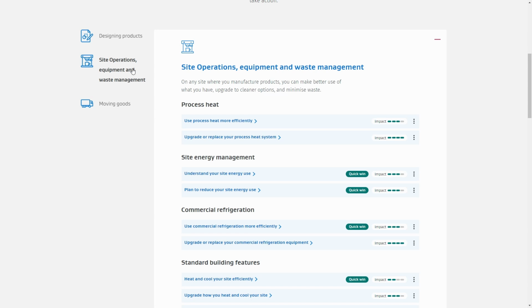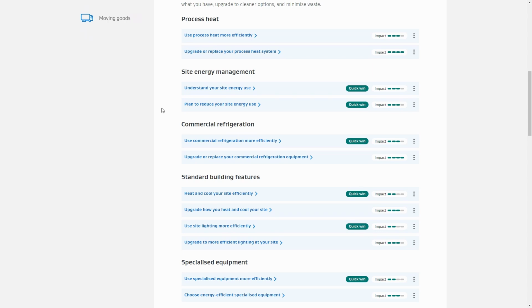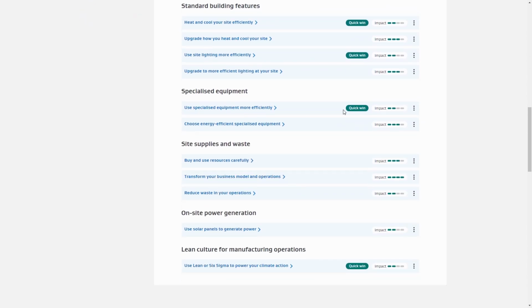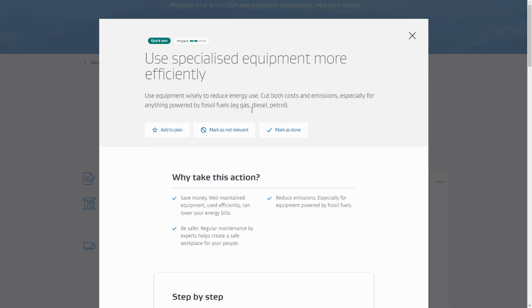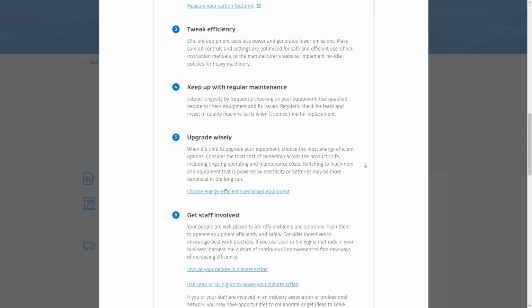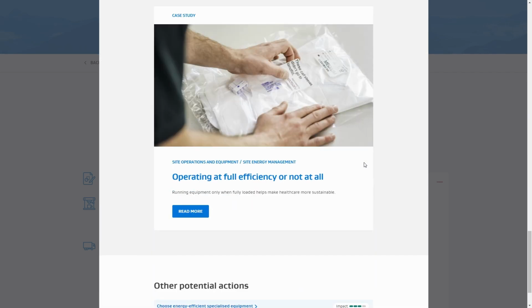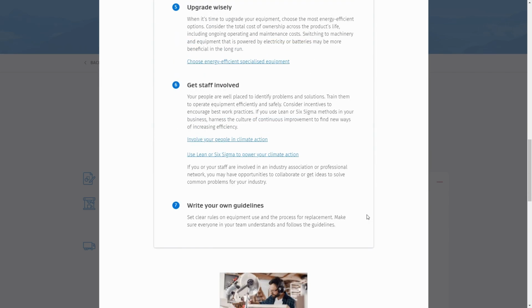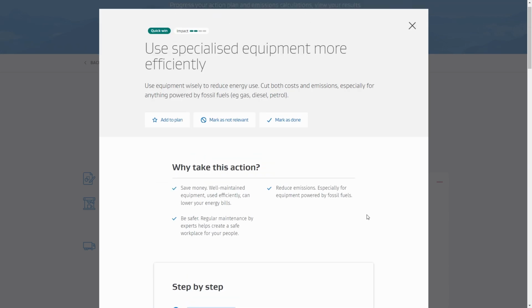Looking through our second priority area here, site operations, there are many different opportunities for emissions reduction and efficiency. You can use the quick win and impact indicators to help find actions that would suit your business. And you can always open up for the full set of information, guidance, and tips. At the end of each action guide, you'll also find suggestions for other actions you could take that might help with reducing the same emissions source and could potentially be a better place to start depending on your specific business.